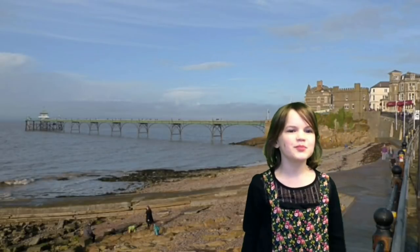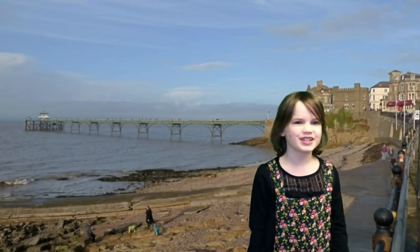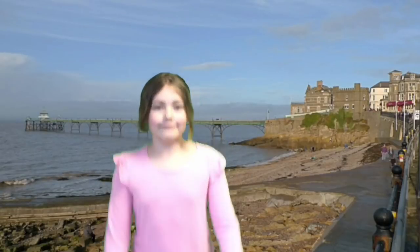This beach is legendary for its pebbles. The pebbles can come in different shapes and sizes, and if you're keen, you may find a fossil. Clevedon Beach has smooth pebbles and patches of sand. Watch as the foamy sea crashes against the smooth pebbly shore.